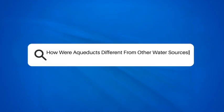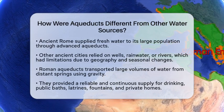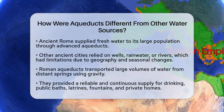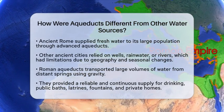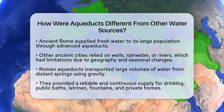How were aqueducts different from other water sources? Have you ever wondered how ancient Rome managed to supply its vast population with fresh water? The answer lies in the remarkable engineering of aqueducts, which set them apart from other water sources of the time.